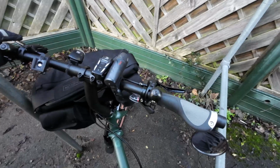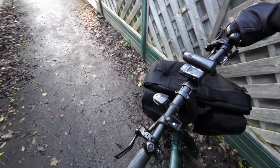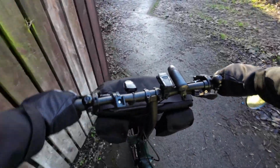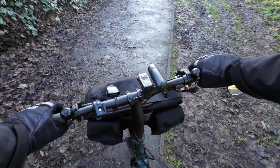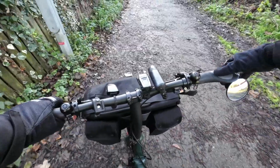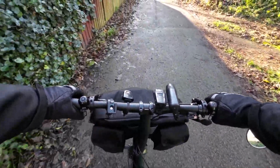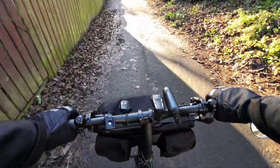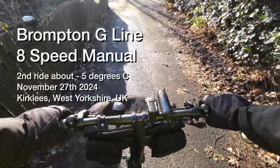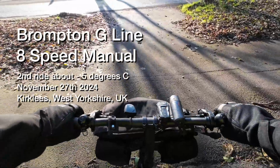And this is always going to be a bit of a tight squeeze around here, but we made it. So, oh, actually I didn't think about ice, but this path is a little bit slippy as well. So even though we've got the decent 20-inch wheels and these Schwalbe G1 tyres, it's a little bit cold.